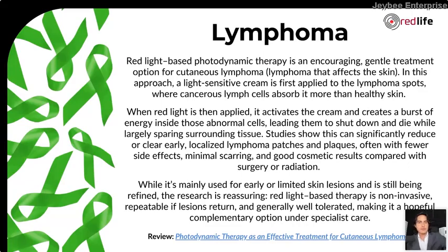Lymphoma. Red light-based photodynamic therapy is an encouraging, gentle treatment option for cutaneous lymphoma that affects the skin. In this approach, a light-sensitive cream is first applied to the lymphoma spots where cancerous lymph cells absorb it more than healthy skin. When red light is then applied, it activates the cream and creates a burst of energy inside those abnormal cells, leading them to shut down and die while largely sparing surrounding tissues.